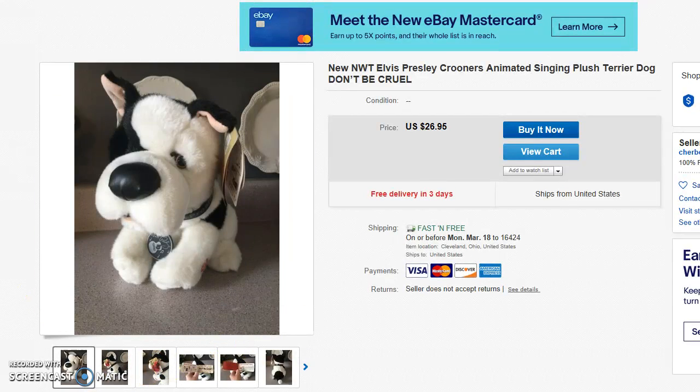Yep, so here's the two Elvis Presley crooners that is on eBay that I really don't have. The Saint Bernard and that Boston Terrier.